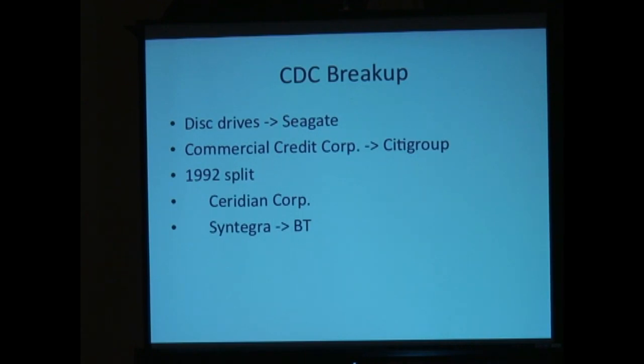In 1992, CDC broke up altogether. Ceridian Corporation basically took away the service activities, basically the stuff that had come from IBM and had been developed and changed over the years. And Ceridian Corporation still exists. My last job, God help me, was for EDS. EDS, like a lot of employers these days, has an employee welfare system which is outsourced. It is outsourced to the Ceridian Corporation. Imagine my surprise when I looked them up and found out it's none other than our old friend CDC.